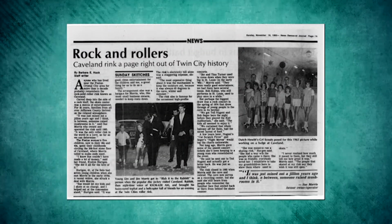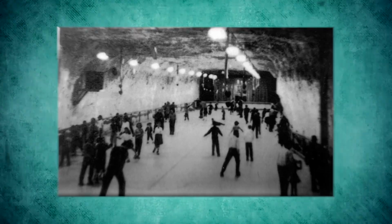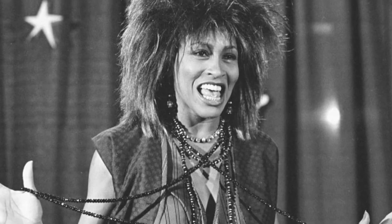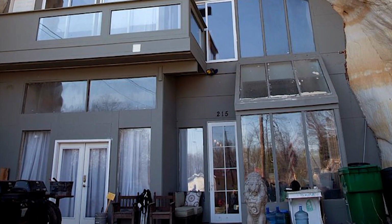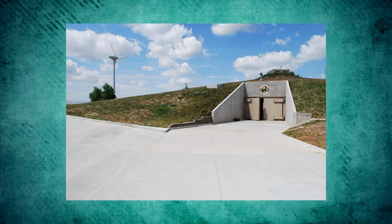The cave also has its own history. So its interior was used as a huge public skating rink in the 1960s, and later was used for concerts by celebrities like Tina Turner. People originally laughed at this home, but those who were able to get a glance inside changed their mind and said it was stunning. Survival Condo in Kansas.